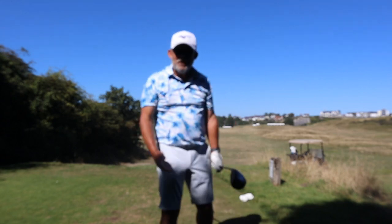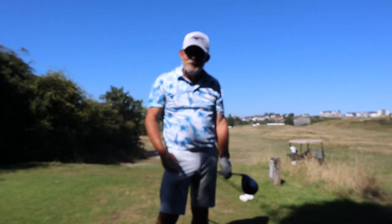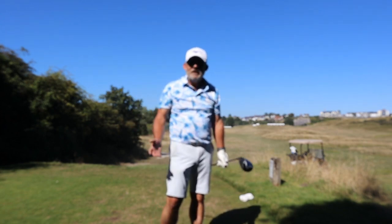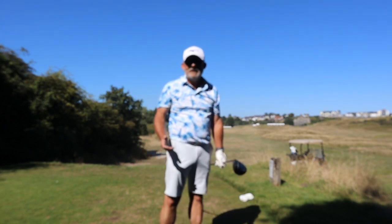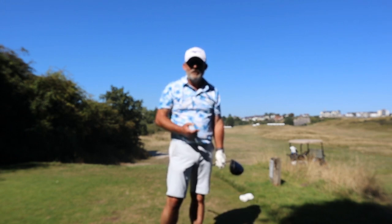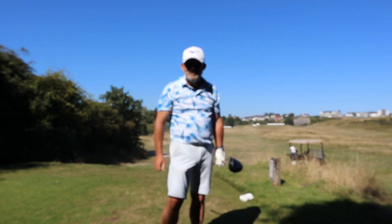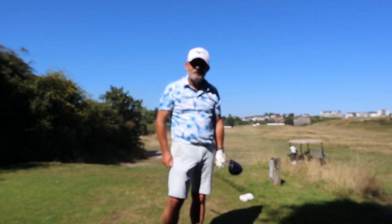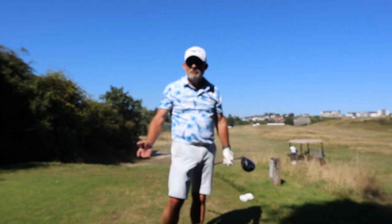Finally, I've hit a decent drive, almost dead straight, but it's run off the side of the fairway. And it could be horrid when I get up there. You have to be able to accept the bad bounces on a golf course like this. Take it on the chin, plan the next shot, play the next shot as well as you can. That's all we can do.